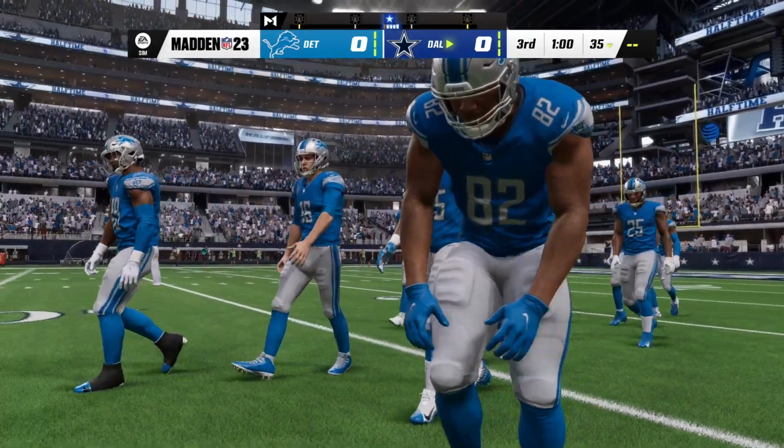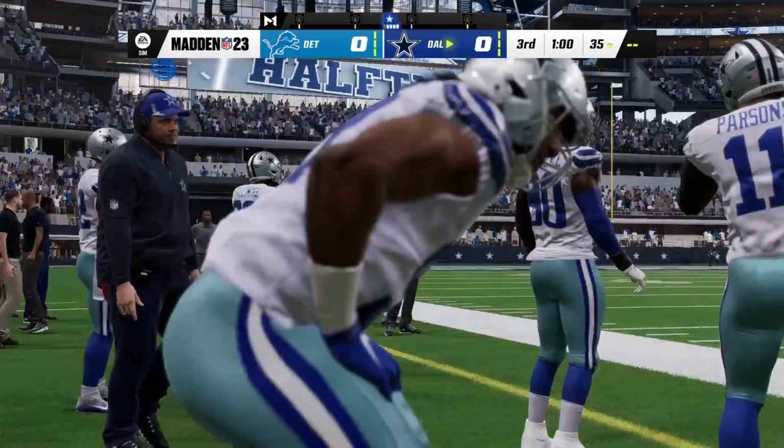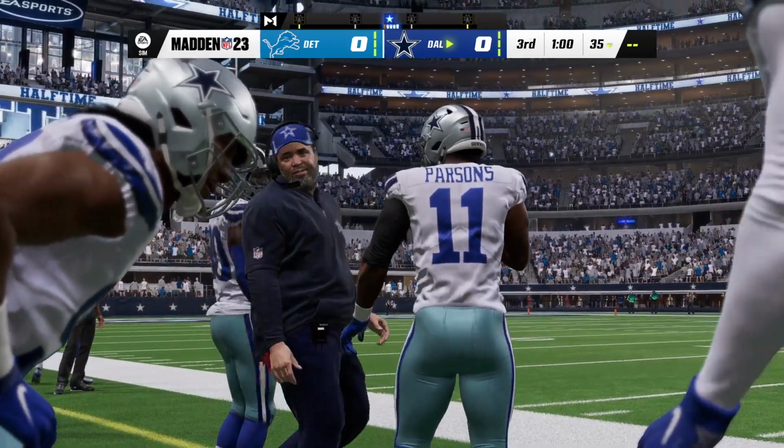All right, Coach, thanks. Yeah, both teams likely to make some changes in what's been a closely fought battle to this point.